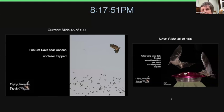The coolest thing about this cave is that there are hawks waiting for those bats. There's a red tail, and you can photograph the red tail in the sky, actually catching bats. It's amazing. I really recommend it. It's hot. When the bats are there, it's hot, but go. And then you can go to Concan, which is also a nice place to photograph birds and lots of other things.